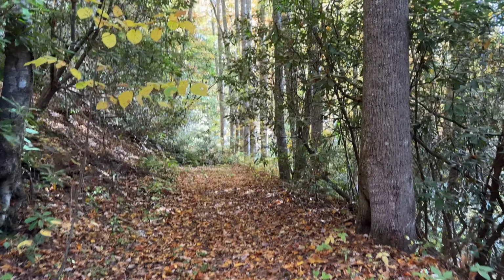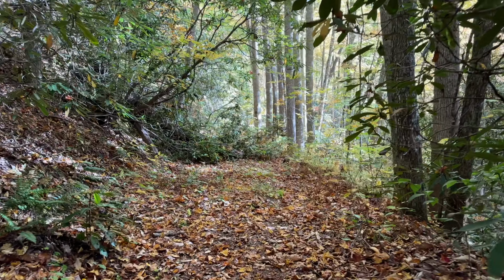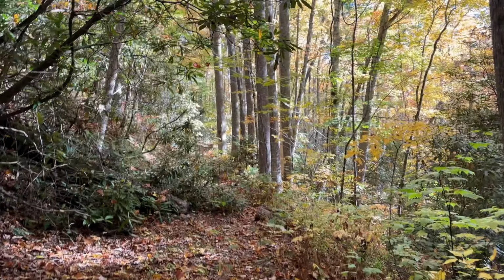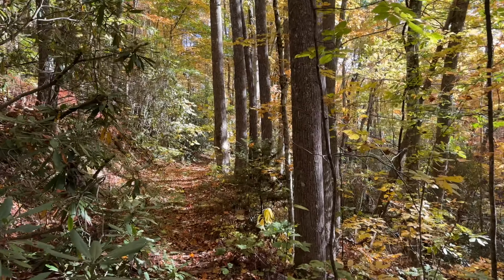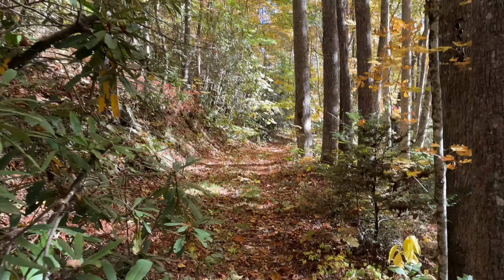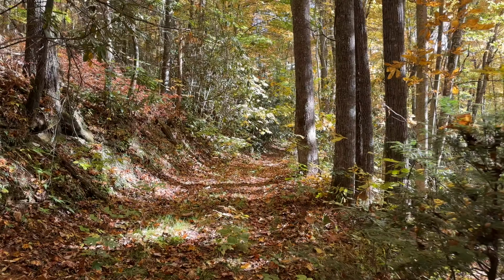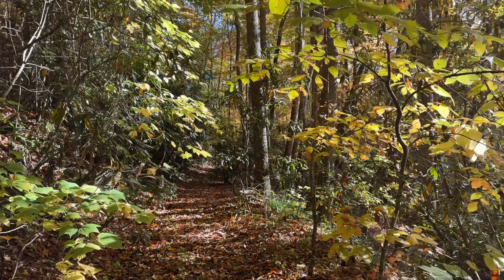The trail is transformed back into what kind of resembles a road now. Probably won't stay that way for too long, I imagine, but for the moment it has. And this, I am just after probably about 1.2, 1.1 miles in, approximately, where this change happened. Just wanted to document that for navigation reasons.